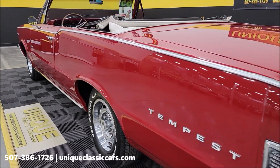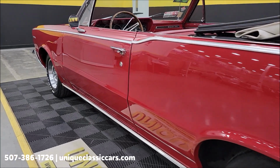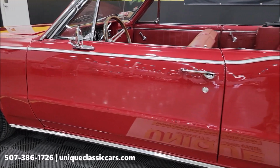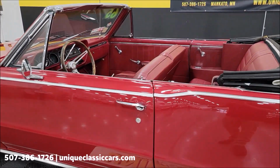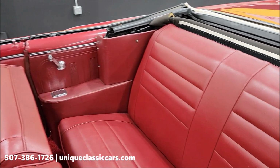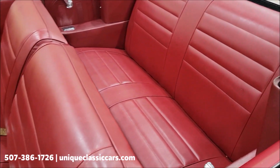Again, look up and down the driver's side of this car. Reflection all the way to the front door. So paint does show well. It's a car that's been driven. You may find some imperfections here and there, but overall, this car does look as good in person as it does in the video and pictures.